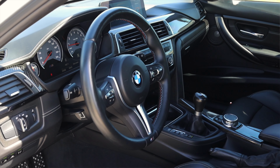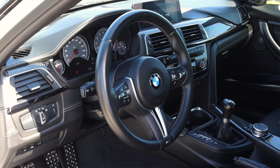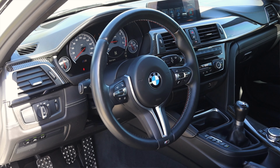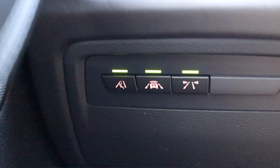The overall feeling of the steering wheel, I do like it. It has M down at the bottom, but you can pretty much spec any BMW with an M steering wheel. I wish it was a little bit more exciting, like an Alcantara or something like that, but I'm not complaining. Off to the left, I have my headlight switches, and down below, I have all my assist buttons.